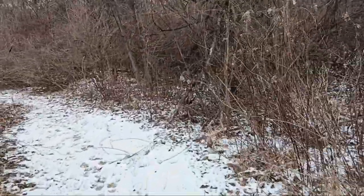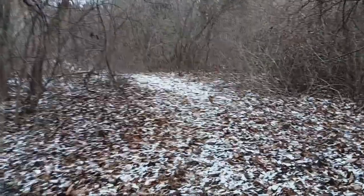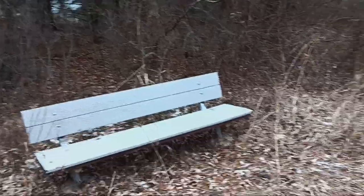I'm starting to think maybe I missed it somewhere. A little overgrown. Okay. It comes to here, that's where we just come up through. Comes to this bench, and it looks like it ends, but let's look over here and see what this is over here. I don't know if this is a trail. I guess I'd say not.